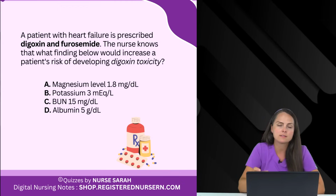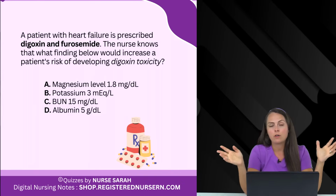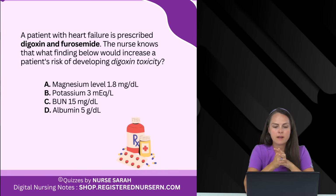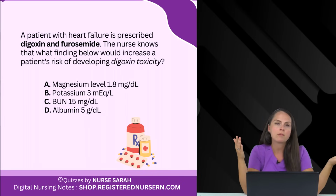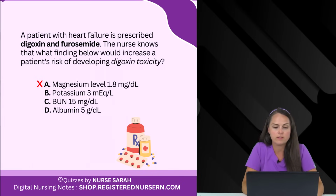We know that it has a little narrow therapeutic range it needs to be in. If we throw magnesium off, we can definitely cause problems, but I'm thinking more like torsades if we get magnesium too low. A normal is anywhere between 1.5 to 2.5, so we're within that range. I'm not concerned about that one, so we're going to mark that off.